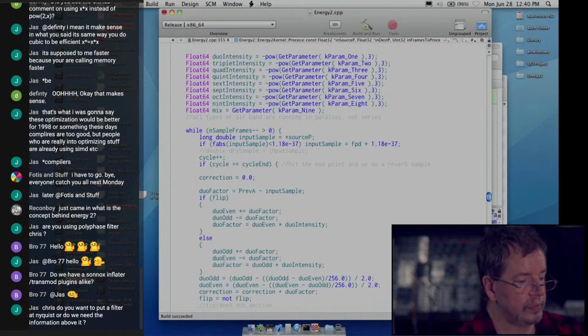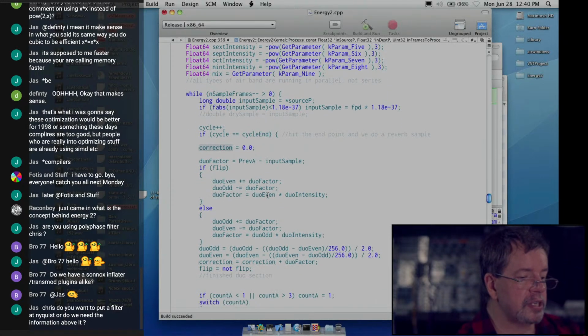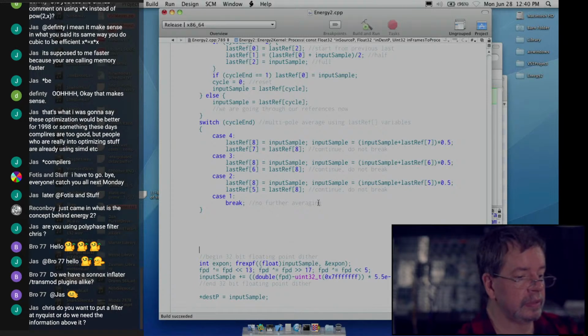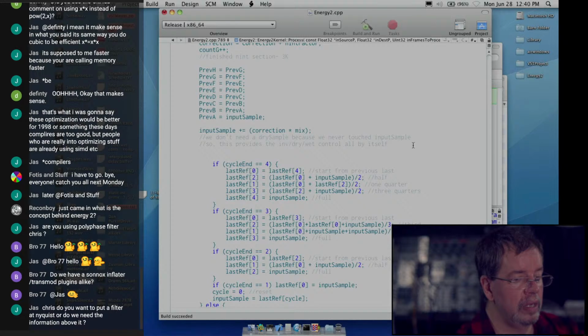So now we've got a correction that gets zeroed out here. And when we're not inside this, it stays at whatever it was the last time we went through that calculation process. In other words, this number is now sticking around. It's persistent. And it's changing every time we recalculate. Now what we did way down here is why we couldn't do the dry wet. Let's step well away from here. So what went wrong was input sample plus equals correction times mix.